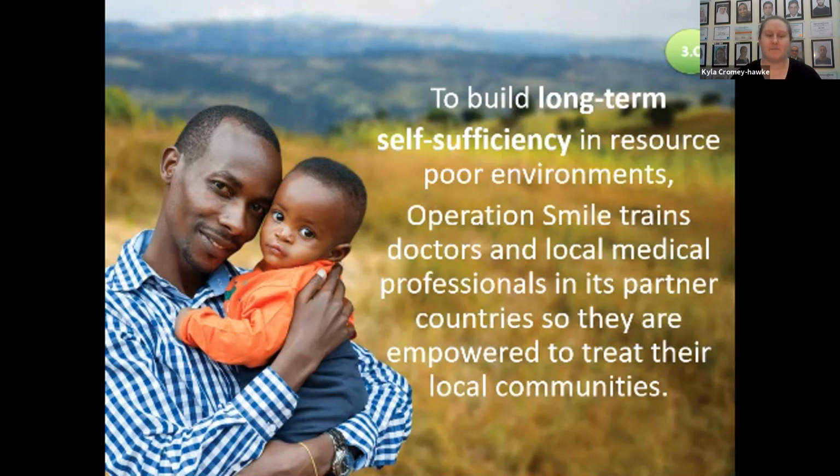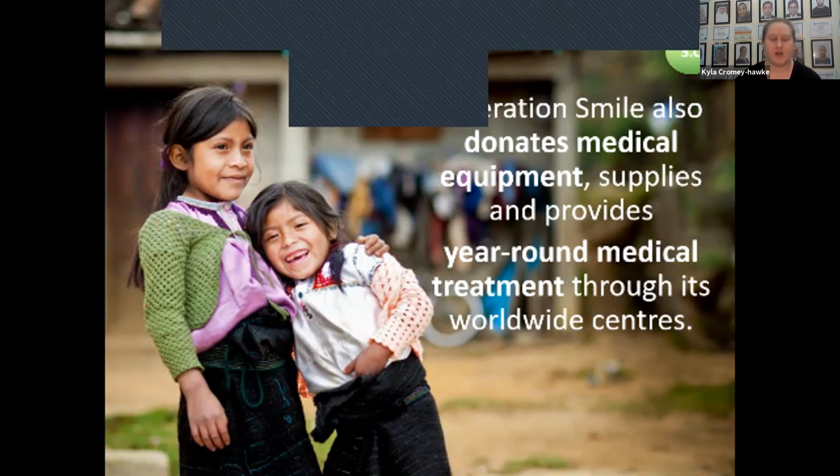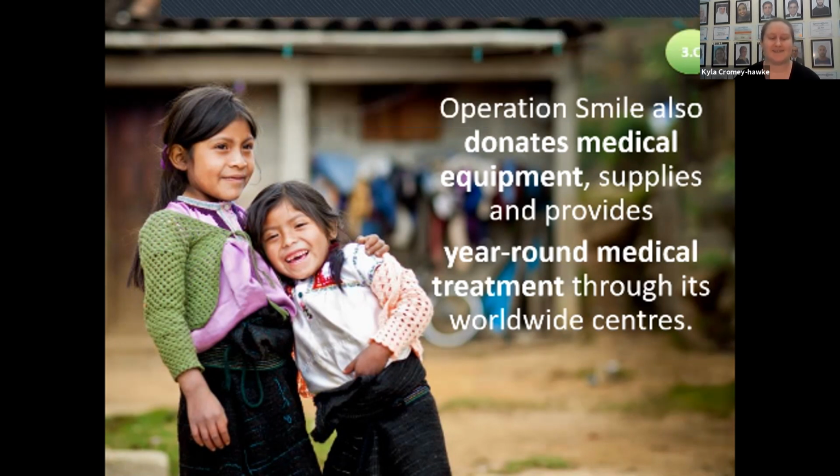So beyond providing medical missions, Operation Smile looks to build long-term self-sufficiency in resource-poor environments. Training local medical professionals in our partner countries so that they are empowered to treat their local communities. To further support this, we also donate medical equipment and supplies, and are establishing year-round Cleft Care centres so that we can provide patient-centred treatment, so our patients don't have to wait until the next scheduled medical mission before they receive the care they need.